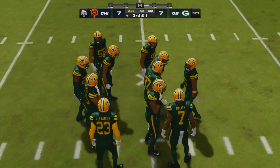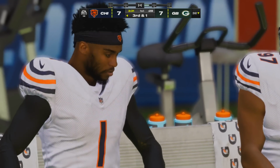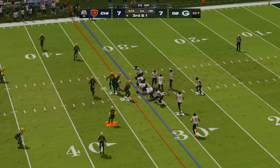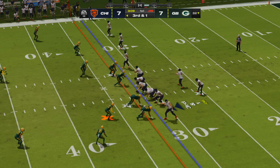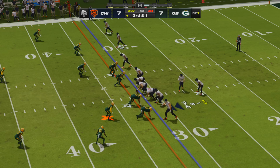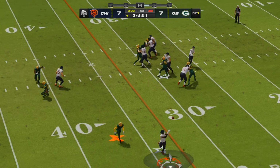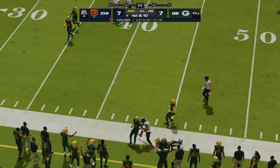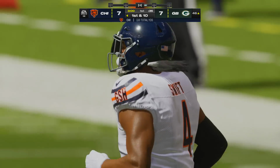A 3-yard pickup on 2nd and 4. Now they'll need to convert here on 3rd and a little more than a yard. So they just need 1 yard here to pick up the first down. From the gun on 3rd down, Williams. And some room to maneuver. And he'll take this to the other side of midfield before going out of bounds.